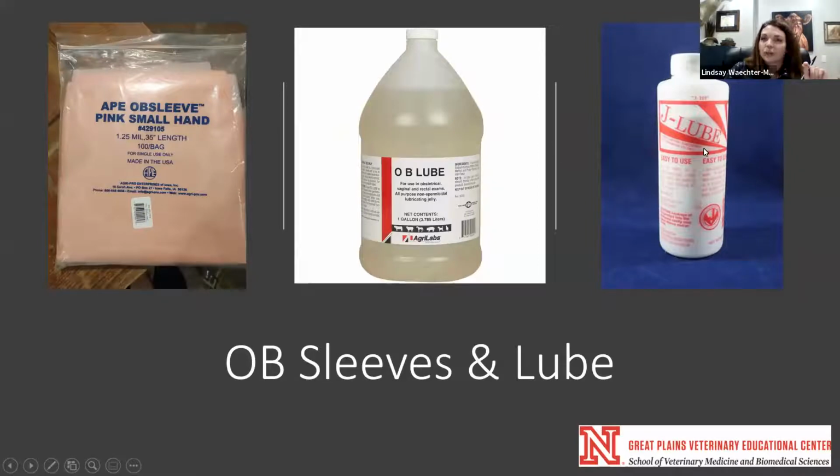This is J-Lube over here on the right, and if you have never used J-Lube, I wouldn't recommend just starting. It's kind of some nasty stuff, but it's crazy slippery. I have seen multiple veterinarians and producers wipe out on cement floors, and you don't need any other issues when you're trying to deal with pulling a calf, but it does work. Just make sure that you know what you're getting into because it is hard to clean up.